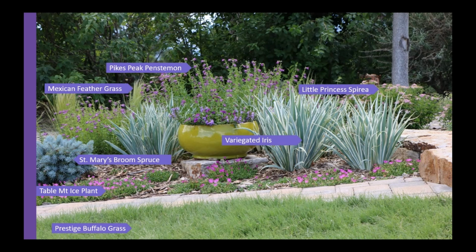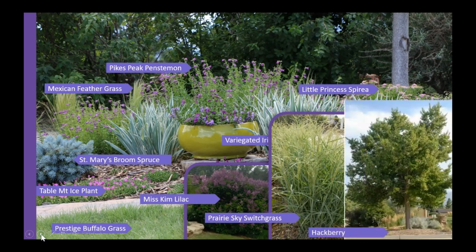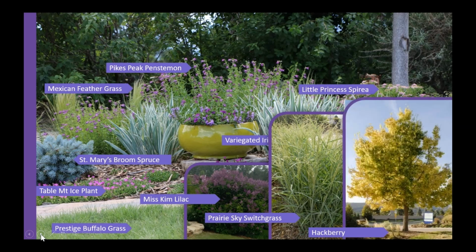So this is a great combination for good color, lower maintenance, maybe close to your patio or your front door. It's just something I wanted to show as an alternative to these bigger shrubs if you had a smaller space. There's a few other plants you could put with this, like Miss Kim lilac. Oh, there's our Prairie Sky switch again. Kind of love that plant. And then the last one there is a hackberry. So if you're looking for a larger front yard tree, a hackberry is a great option, and it has a beautiful yellow fall color and it's very low water.